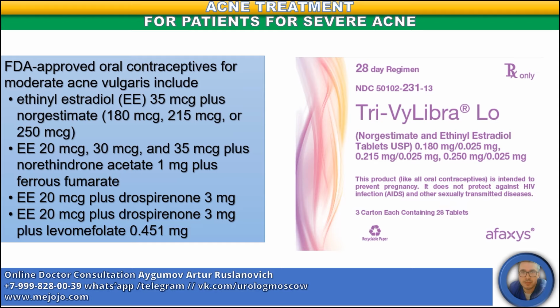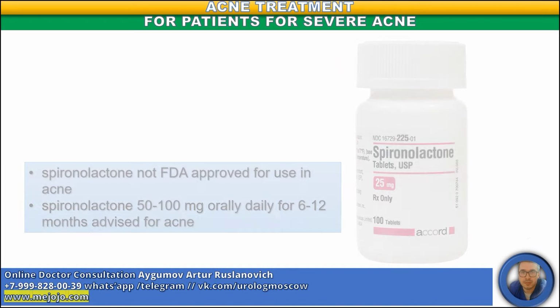For moderate acne vulgaris, options include ethinyl estradiol (EE) 35 mcg plus norgestimate 180 mcg, 215 mcg, or 250 mcg; EE 20 mcg, 30 mcg, and 35 mcg plus norethindrone acetate 1 mg plus ferrous fumarate; EE 20 mcg plus drospirenone 3 mg; EE 20 mcg plus drospirenone 3 mg plus levomefolate 0.451 mg. Spironolactone is not FDA approved for use in acne.